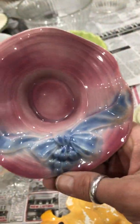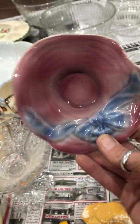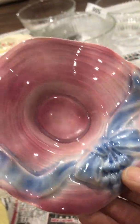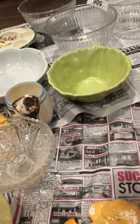I love the shine that this has, and it looks like it's a hat, but I don't know what you put in that. Surely it's not another ashtray, is it? Could be. And then these are just some other random things.